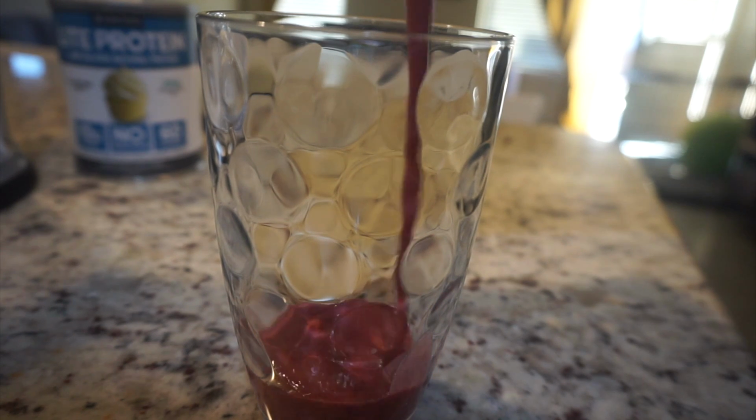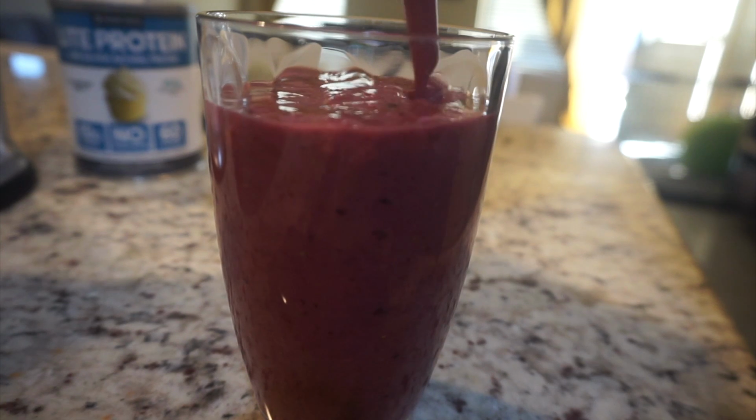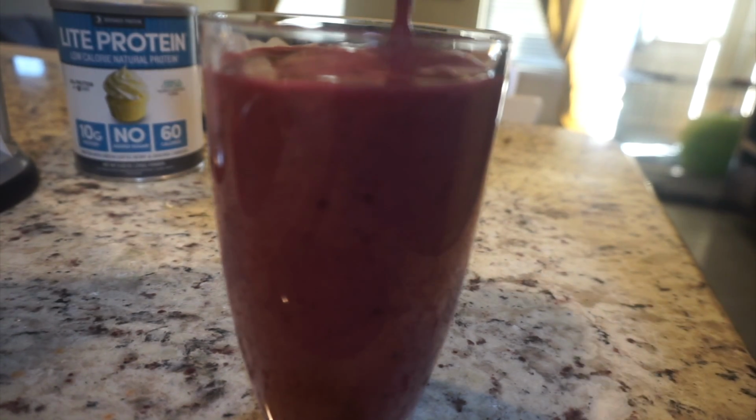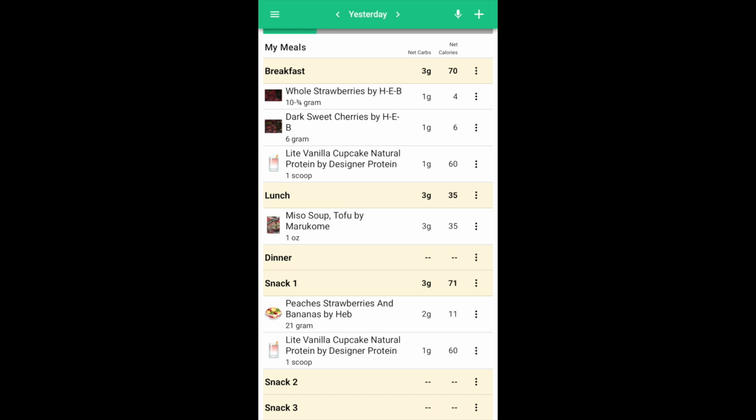And for dinner we actually went out to eat. I ended up having boneless chicken wings, and I only ate about 3 or 4 out of this picture that you're gonna see. And here's the picture of my total macros for the day.